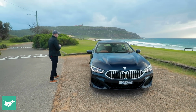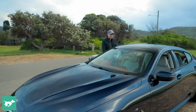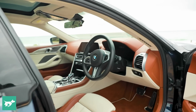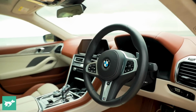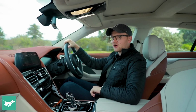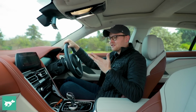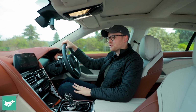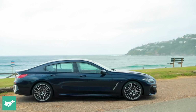But the 8 Series was never a 4-door in the beginning. It was a very 80s BMW, very, very cool. It was a coupe and convertible, and you can get coupe and convertible body styles in the new one. But BMW knows there's a market for a more practical option as well, and that's the vehicle we're reviewing here. So the Gran Coupe is, you know, a 4-door version of a coupe. BMW like to do that from time to time. But honestly, it really works in the 8 Series.